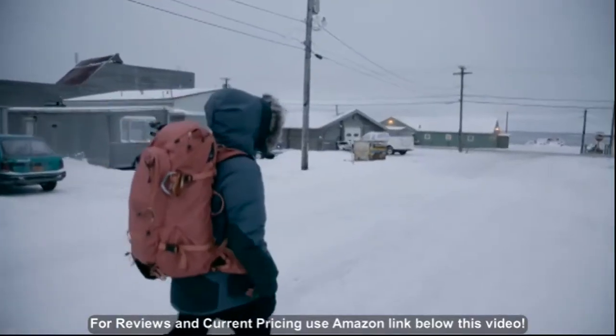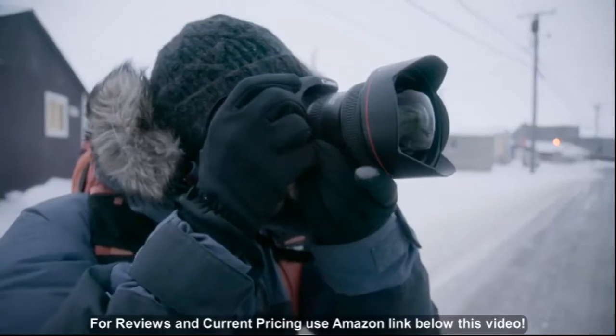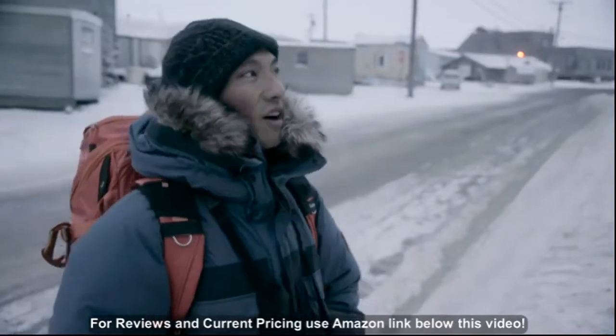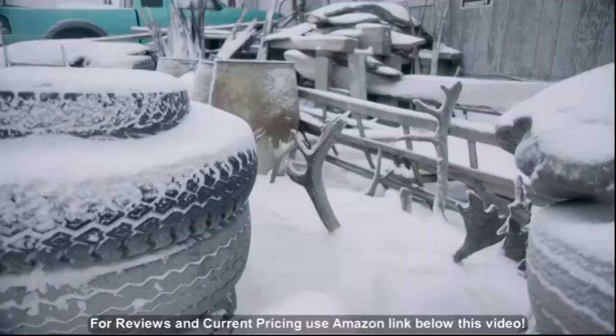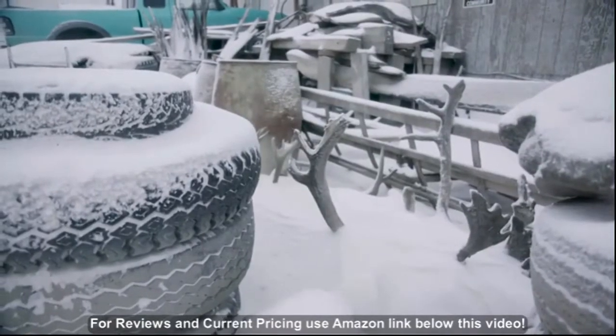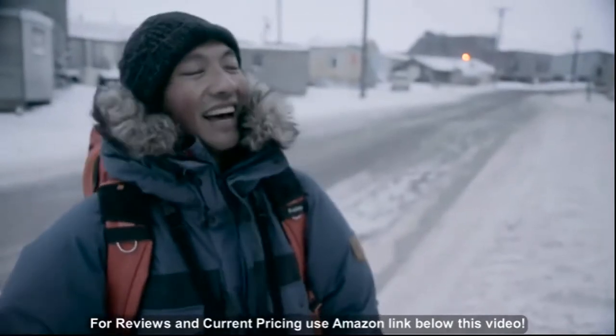After the portrait, I spent some time walking around to get the lay of the land and a feel for the camera. Really beautiful home front here. We've got a bucket of baleen, whale baleen, and a bunch of caribou antlers. Bits of the Arctic strewn about with rusty metal things.